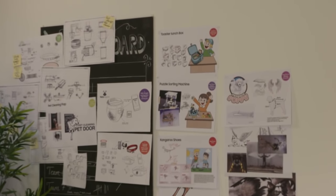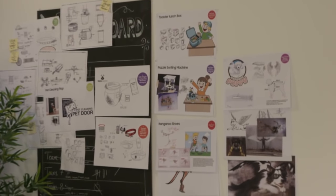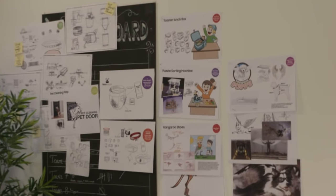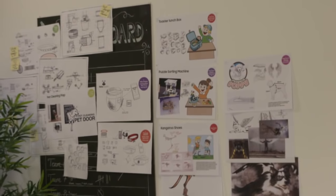We've got a puzzle sorting machine by Elise, and we've got kangaroo shoes by Dieter, who's just, I guess, wanting to just be a kangaroo. Bounce around like a kangaroo. Very Aussie. We love it.